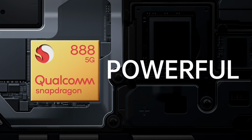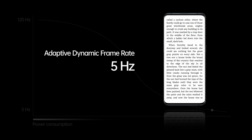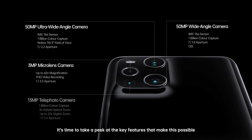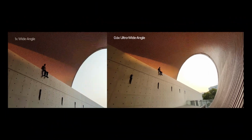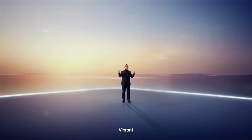Futuristic. Powerful. 1 billion color. It's time to take a peek at the key features that make this possible and set a new standard for high-end smartphone experience. Vibrant future.